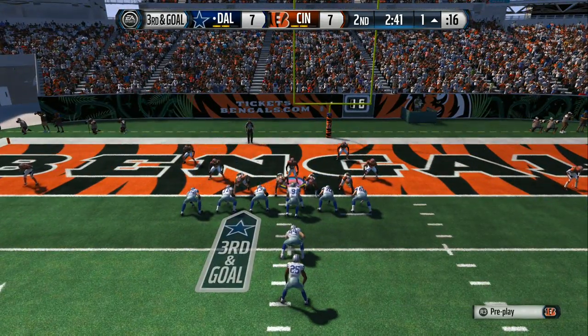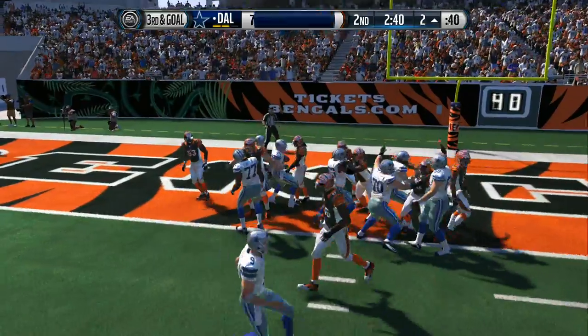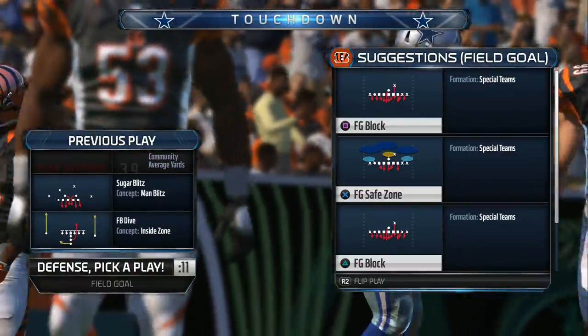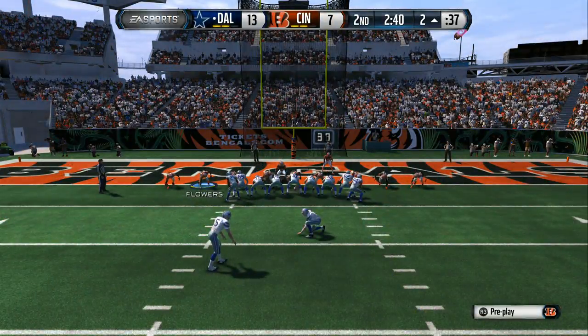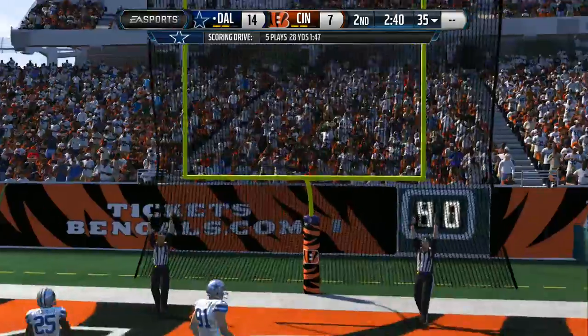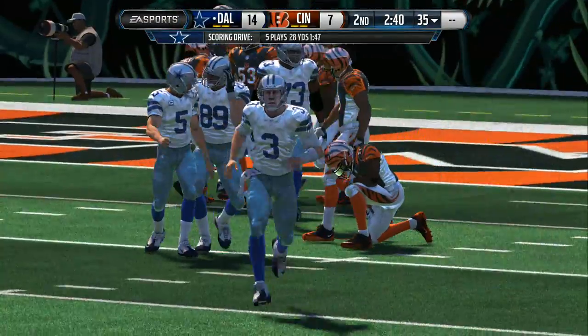Nickel formation for the defense here. He is in for the touchdown. The fullback gets the touchdown. So many things they do are underappreciated. Blocking for the running back, protecting the quarterback, but nothing like scoring a touchdown.